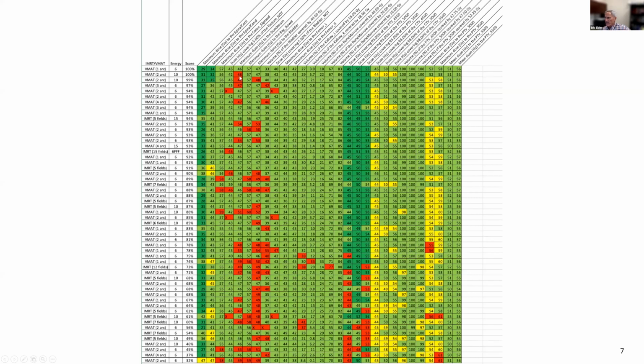I think that the VMAT or IMRT plan that I had was fairly high up, but it still had something that didn't quite meet up there. But you can see that this column down here flows through all the way. You start seeing a dive in the scores when you start not meeting these PTV constraints. Looking at IMRT and VMAT separated, really the same trend held through. The same kind of distribution held for IMRT versus VMAT. There were some very good plans that came through with IMRT as well as VMAT.